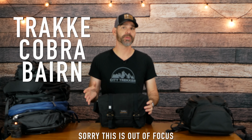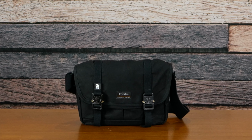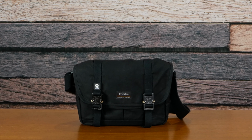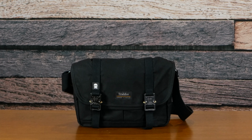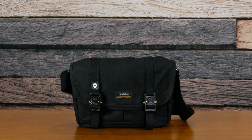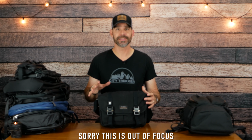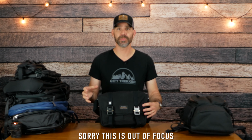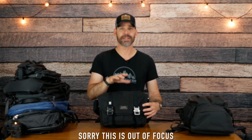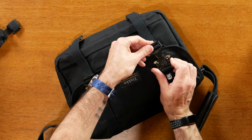The Trakke Cobra Bairn is an awesome small messenger bag. I'm not big into messenger bags, and so I kind of view this as a larger sling, but it fits my 13-inch MacBook Pro and basic items that I need for everyday carry. So if I want to minimize my office carry, this is a great option for it. If I'm just grabbing my laptop and a small sling and a few other items, I can pack them into this, no problem. I love the Cobra buckles on this.